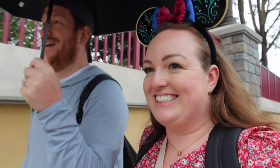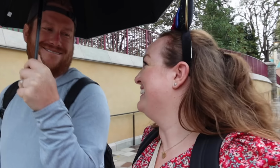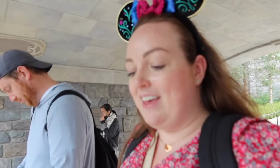This is it. We're going into the world of Frozen. I am so excited. This is pretty new. It opened in November 2023 and we're filming this in March 24. I just got a flashback to when we found out that it was opening in time for us getting here. Here we go. Come celebrate a summer snow day. The music. I know what they're going to say.